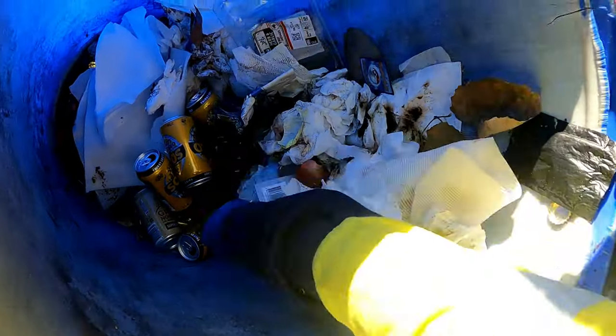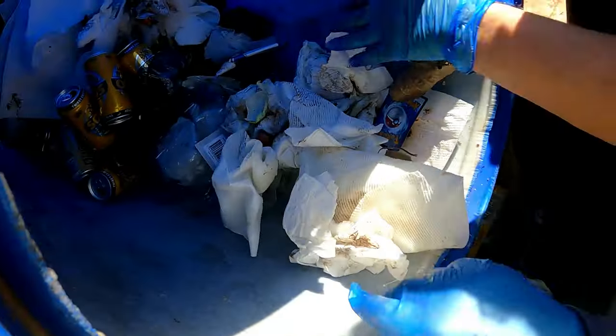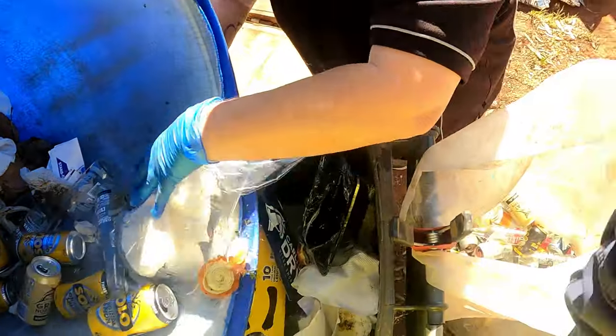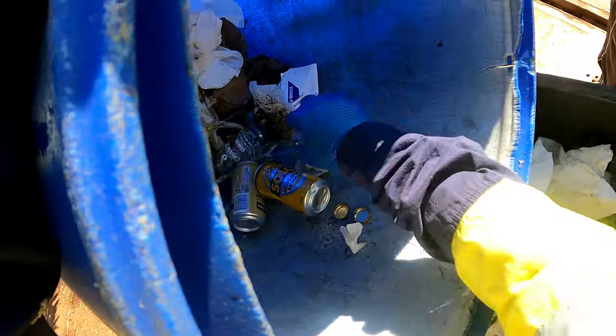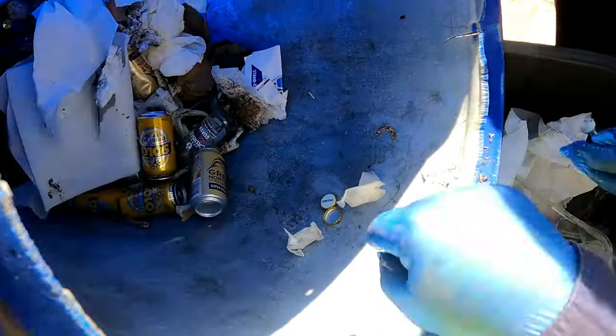Oh, what have we got here? The oil. Scrap metal. Not part of the door here. No.